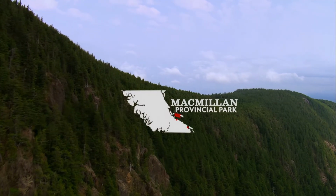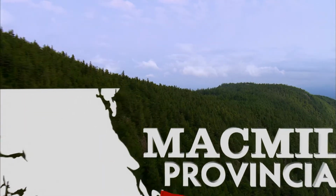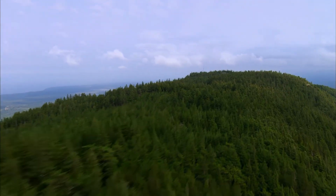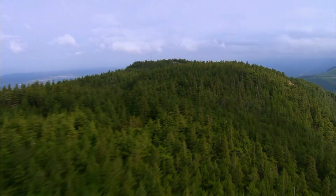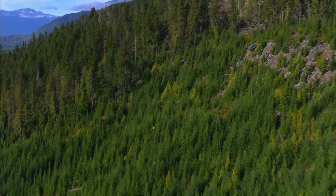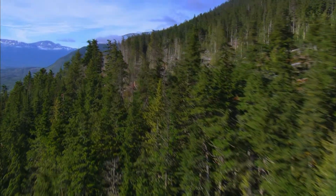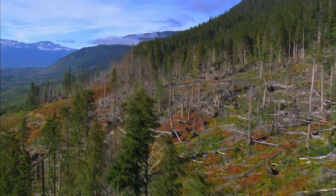This is Macmillan Provincial Park, home to world-famous Cathedral Grove. It is the site of 800-year-old Douglas firs, some 9 meters in circumference, considered one of the natural wonders of Canada. But just beyond the boundaries of the park, even these trees are at risk. Nearly 3/4 of Vancouver Island's old-growth forests have been harvested.